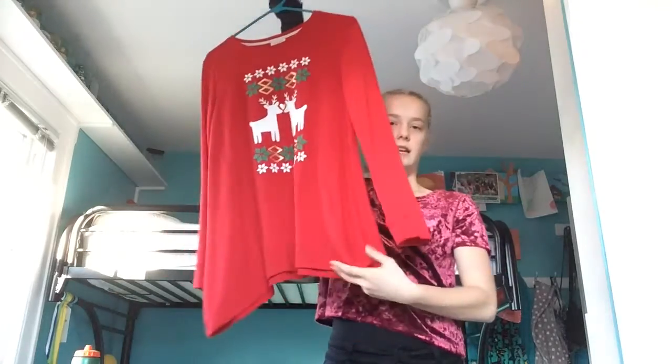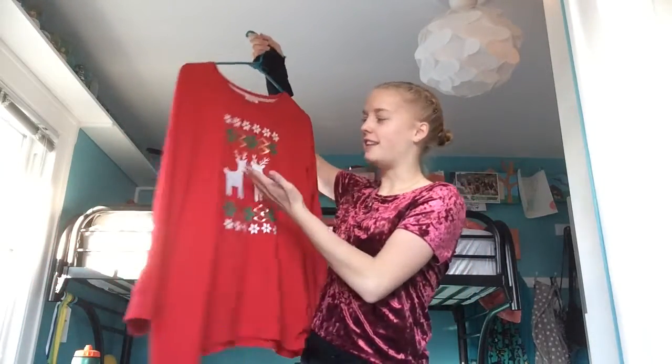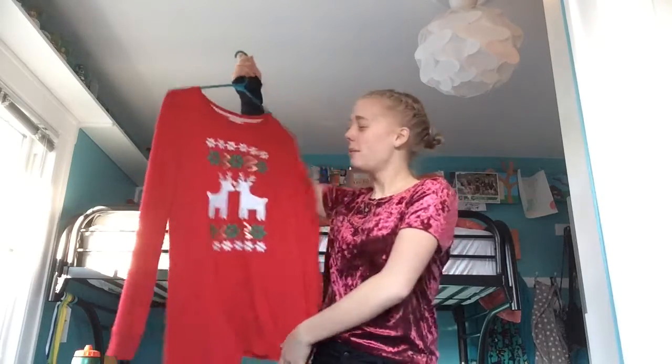So, yeah. Then I have my actual Christmassy shirt. Well, long sleeve, not really a sweater. And then it gets long on the sides. You can wear leggings, jeans, whatever. It has two deer that are, like, in love, kissing. I don't know. But it's cute, and my sister and I have matching ones, so that's cool.